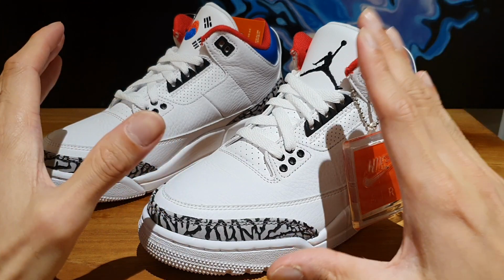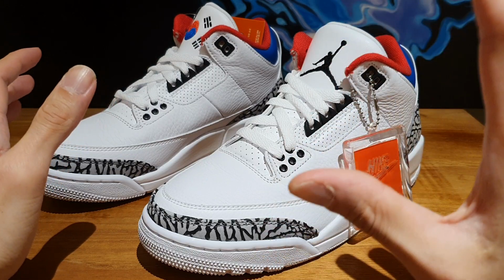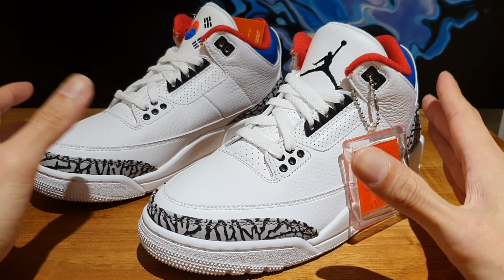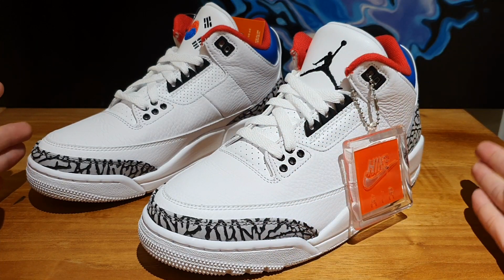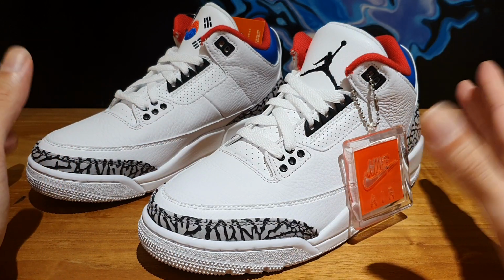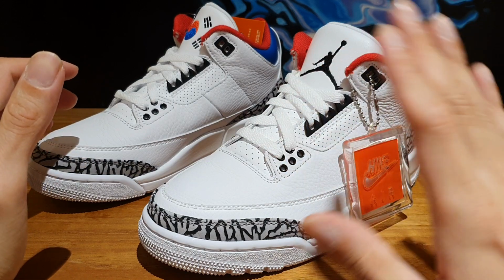So these were country exclusive, city exclusive, store exclusive, you name it. They were only available at the Jordan Seoul store in South Korea, and it was available through an Instagram raffle, which I was this close to not entering at all because I was like, well, what am I gonna do with a pair of women's shoes? And I wasn't gonna win anyways. But I decided, this is gonna be a big fat L for me again, so why not just give it a shot?